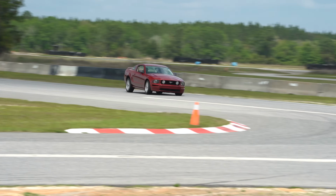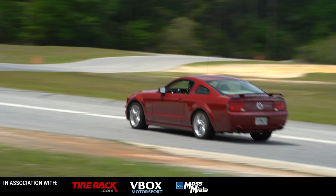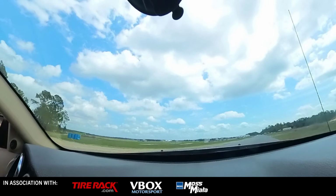If you want to follow along with the build of this 2006 Mustang, go to grassrootsmotorsports.com, hit that Project Cars tab, and you will find it and all of our project cars right there on that page.